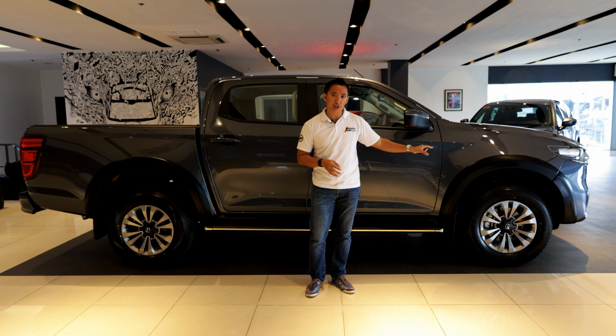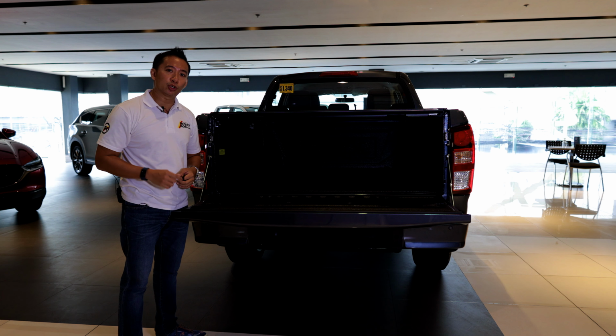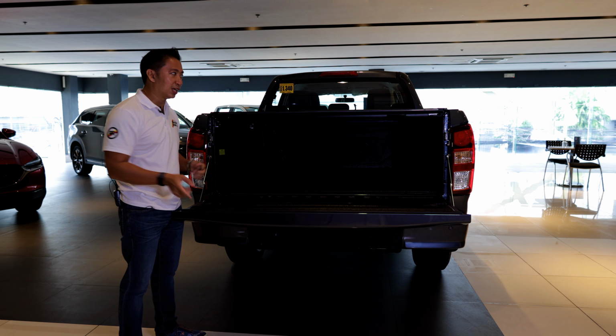Now, once you've got this tailgate open, you'll see that it comes with a standard bed liner here, and for a limited time only, these introductory Mazda BT50s will be getting this pickup truck bed cover right here. To know more about the details of that, it's best for you to contact Mazda Makati.